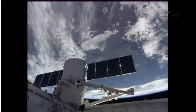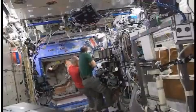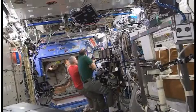Houston, Station, step 4, go for SSRMS mode to lift. Houston copies, that's in work.